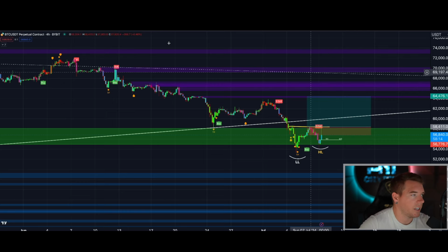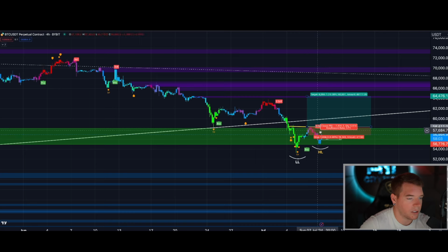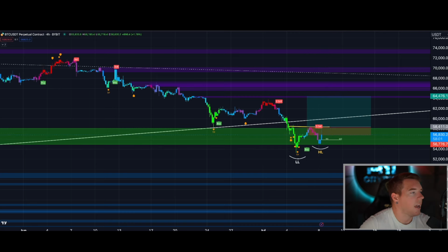Just go and check it out if you are interested in this, because it is phenomenal when it comes to helping you with trading here with these gradient colors to basically tell you, is the market cold, is it hot, is it warming up again, and all that kind of stuff.